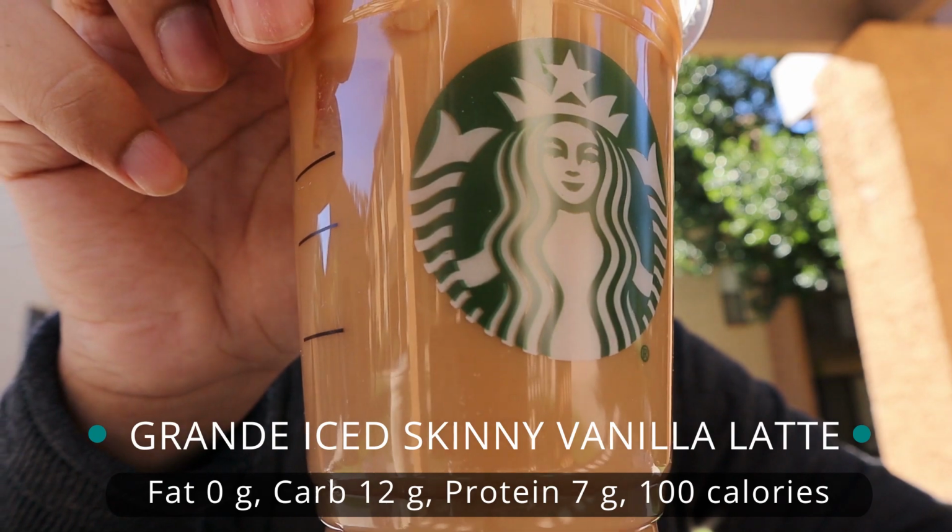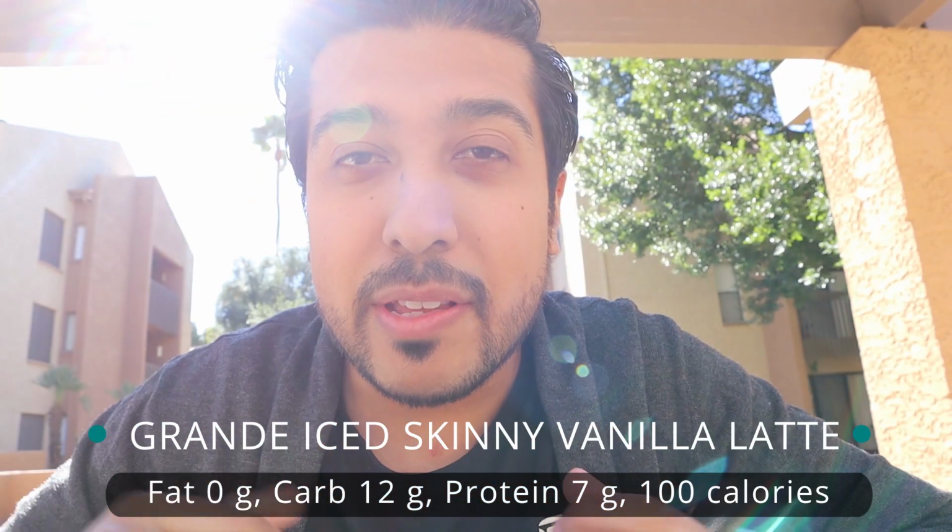The second one is a grande iced skinny vanilla latte, and it's roughly about 100 calories. It definitely is sweet. It has that caramel tone to it, and it also has that coffee flavor that goes alongside it. I would say it has a little bit of caffeine that kicks you up. I can already feel it getting there, and it's not too sugary, but it is definitely sweet. You could definitely taste the sweetness of this one.